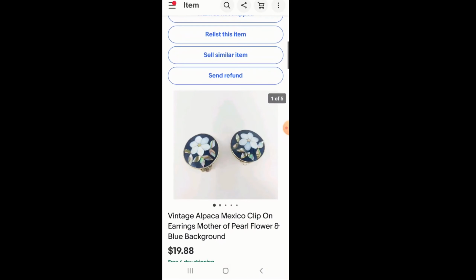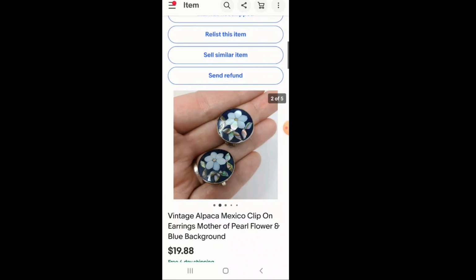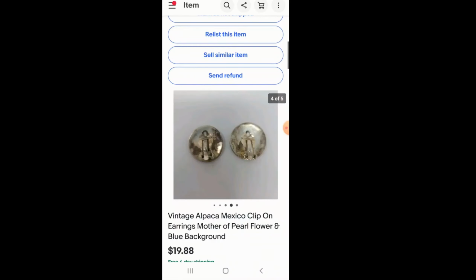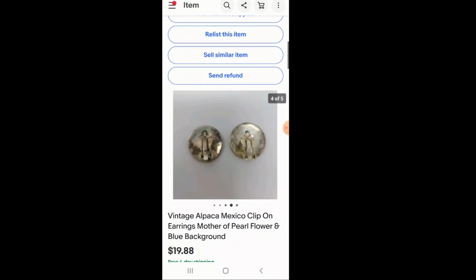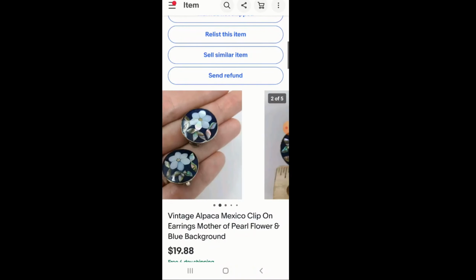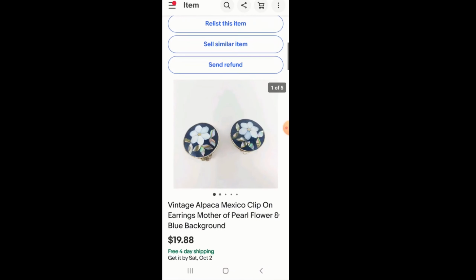These are absolutely gorgeous. These are some clip-on earrings and they sold for $19.88, and after shipping my profit was $16.76. And you can see the abalone shell in there, and these were by Alpaca Mexico, which, don't quote me on this, sometimes can be sterling and sometimes not, and I do not believe that these were sterling on the back, but so pretty.